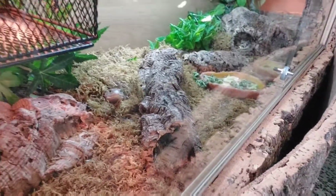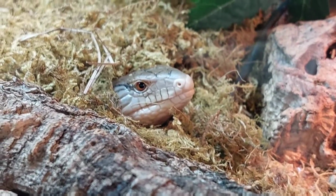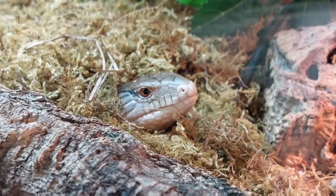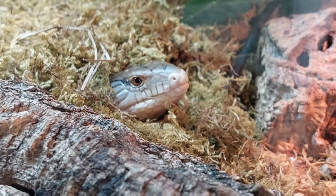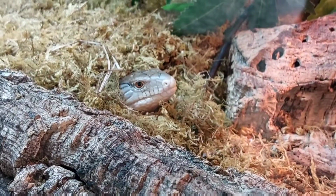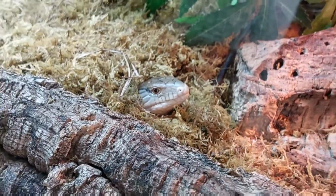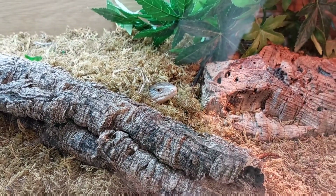Look at him. Look at his little face. Now, what are you doing? He was very sly. He's like, you cannot see me. I am camouflaged in the moss. Nobody can see me. I am incognito. What a cool little dude. So I'm almost ready now. I'm just getting the live food and stuff, and we can start the training.